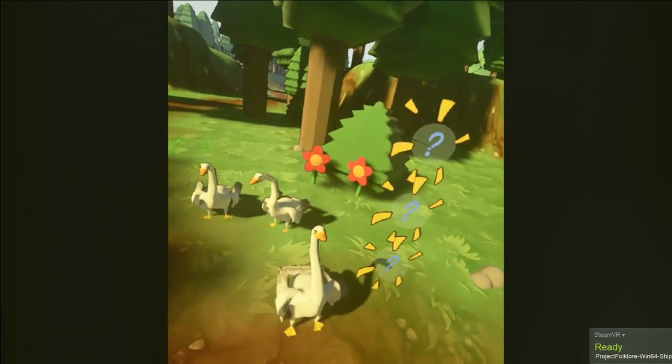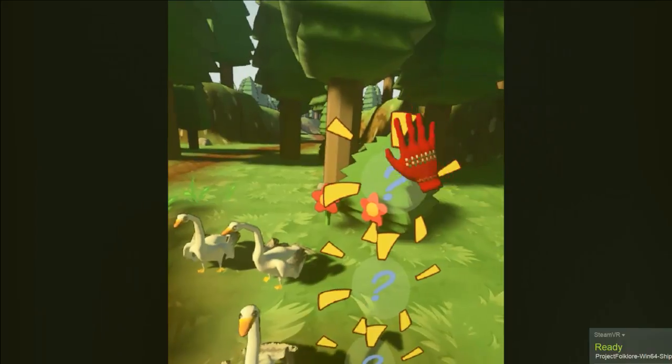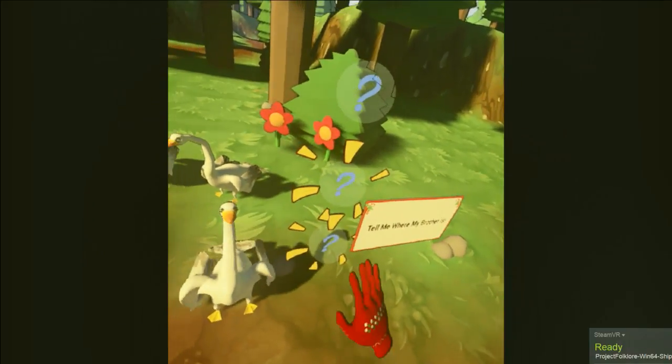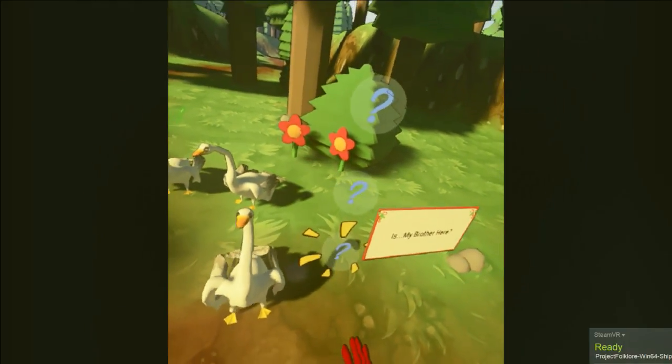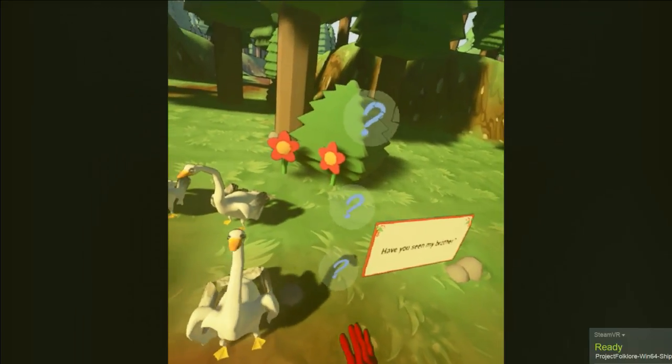This is an example of our empathy characters, and real quick, he'll go over the questions. Tell me where my brother is. Is my brother here? He can grab these and drag them into the character to ask the question.